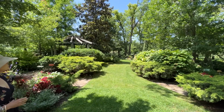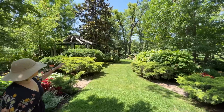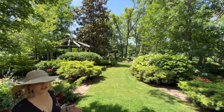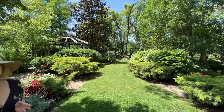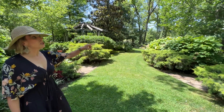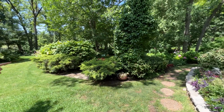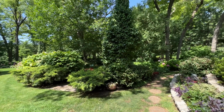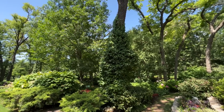Oh, good. So you can see the lake in the distance. And this is that classic example of the gardens being more cultivated closer to the house and less cultivated away from the house. Look at this, oh my gosh, look at that climbing hydrangea on that oak tree. That's hydrangea? That is a climbing hydrangea. I didn't know that was a thing.